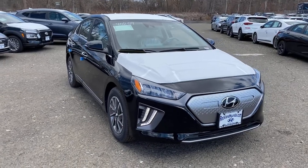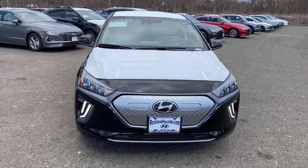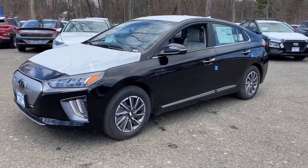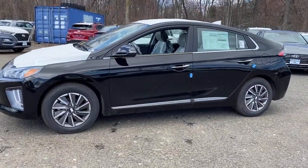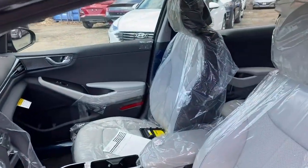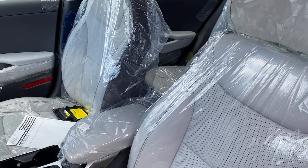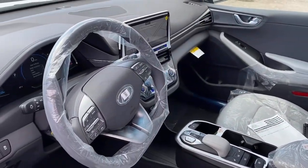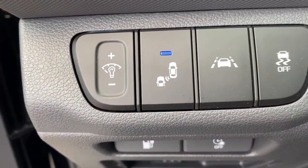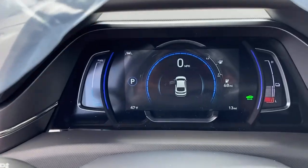Check out this 2021 Hyundai Ioniq Electric EV Hybrid HEV PHEV. Presenting the Hyundai Ioniq Plug-in Hybrid, the efficient and affordable compact hatchback built with eco-friendly materials and loaded with desirable standard features. With technology like remote connectivity, rapid chargeability, and available driver assistance on board, you'll be ready for whatever the journey has in store.